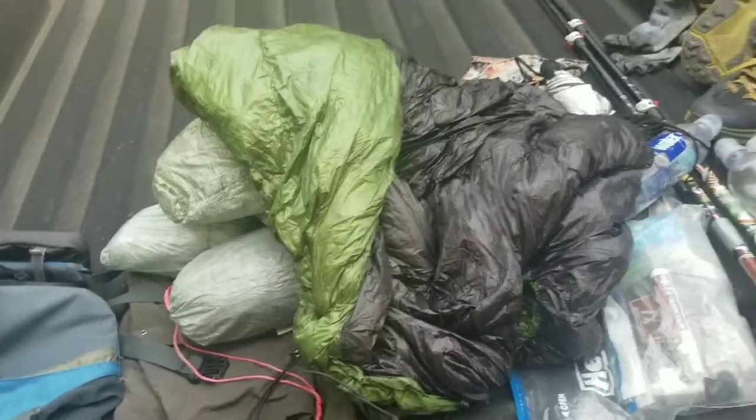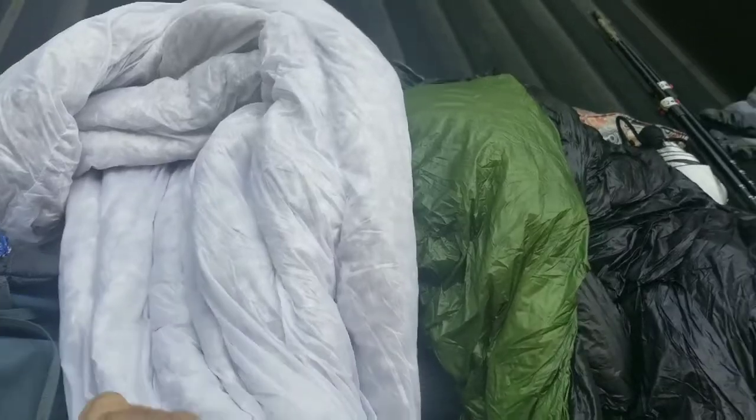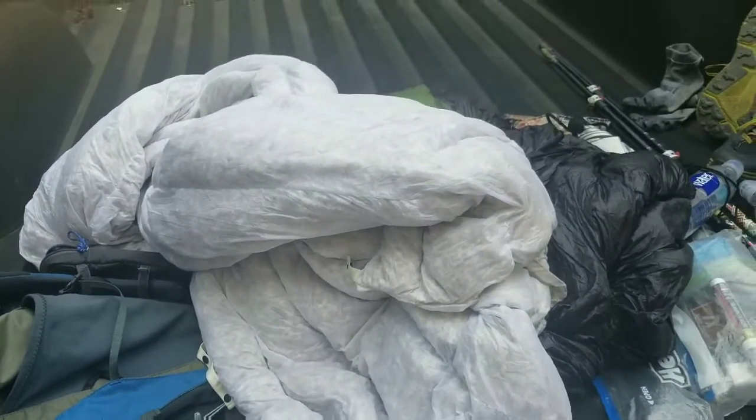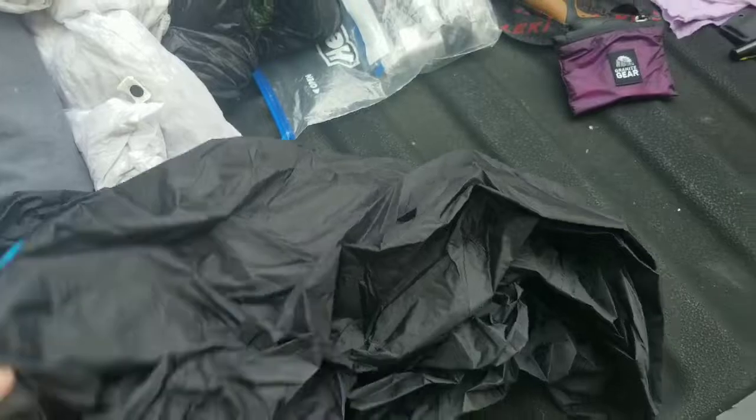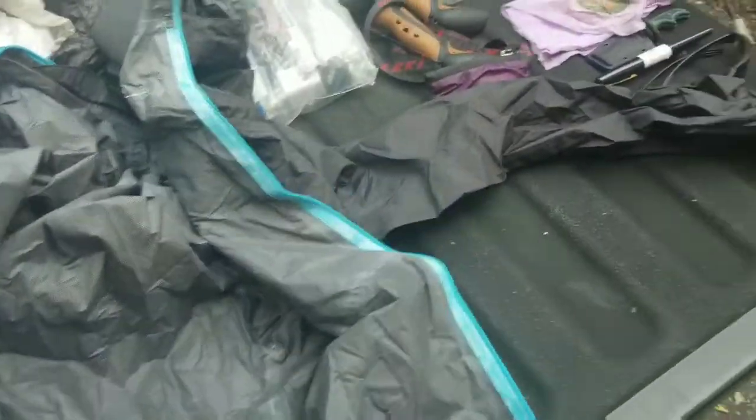And then this here is my top quilt. This is basically a 30, 35 or 40 degree Aegismax. It's the cheapo windhard. And then the rest of the stuff in here. This here is my raincoat, the Outdoor Research Helium 2.